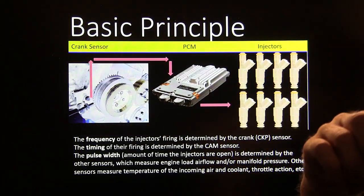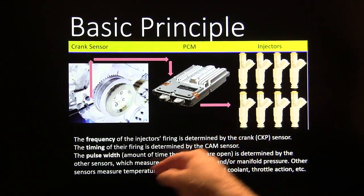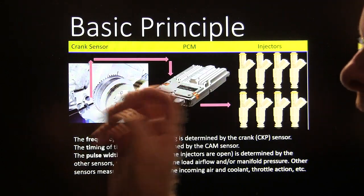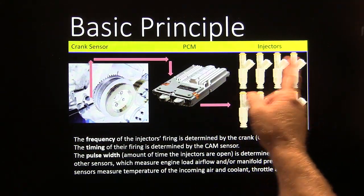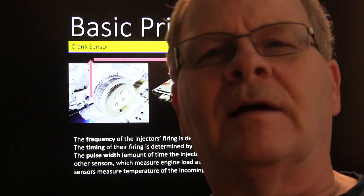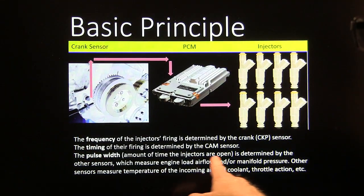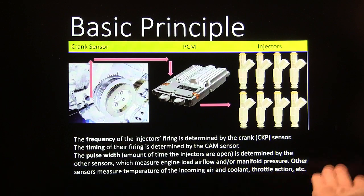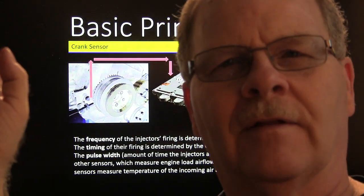The basic principle here is you have your crank sensor and your PCM, which gives you your fuel injector pulse. The frequency of the injector firing is determined by the crank sensor. Click, click, click, click. The timing of their firing is determined by the cam sensor, which identifies which one is number 1. The pulse width, the amount of time the injector is open, is determined by the other sensors, which measure engine load, airflow, manifold pressure, how you're moving your throttle, and so on. Now, this is a generalization; there may be other systems slightly different than that.